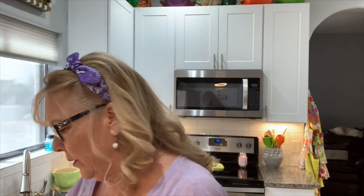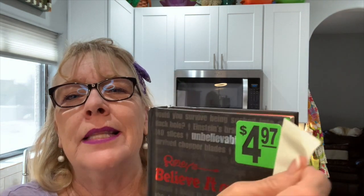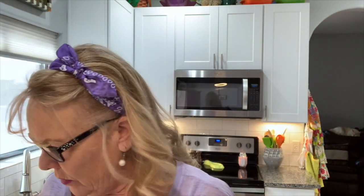All right. How about Ripley's Believe It or Not? It was a bestseller, FYI. Apparently not anymore. Now it's at the Dollar Tree. And it was underneath this bestseller thing. It says $4.97. And then behind the sticker back here, it says $5.79. Can you see that? And then above that, it says $16.99. Boy, this thing's gone through a lot of price changes. Isn't that Walmart stickers, that green? I don't know. Because it's not blue. That'd be Kmart. Blue Light Special.